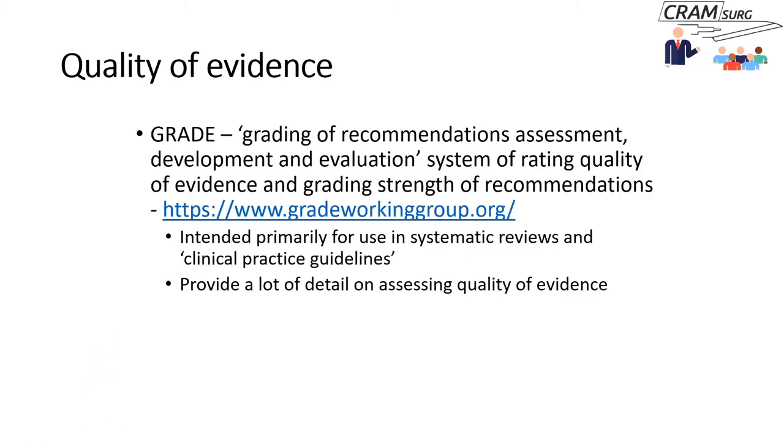Okay, so there's a lot in the literature about how quality of studies and quality or certainty of evidence have to be assessed. Now, I'm not going to go into the details of this in this talk, but I'll refer you to a website called gradeworkinggroup.org. And this is an internationally recognized working group that sets out a system, and they call it the GRADE system, and that stands for Grading of Recommendations Assessment, Development, and Evaluation System.